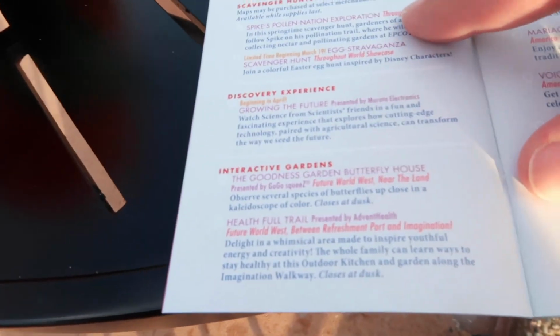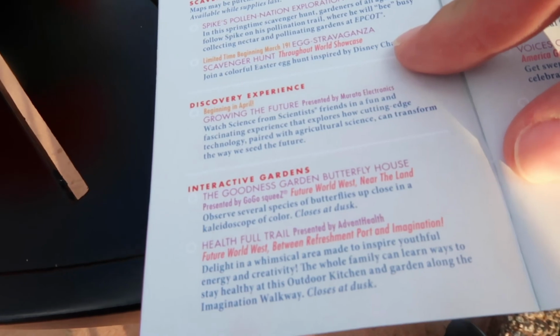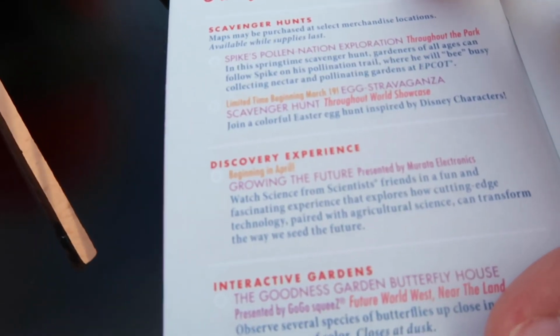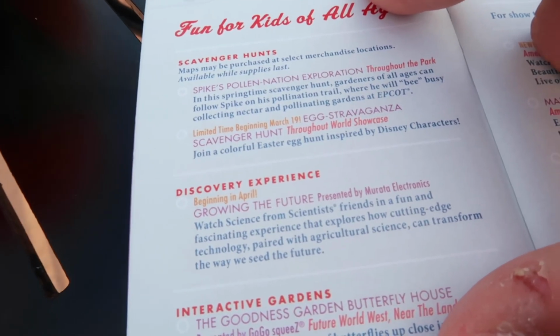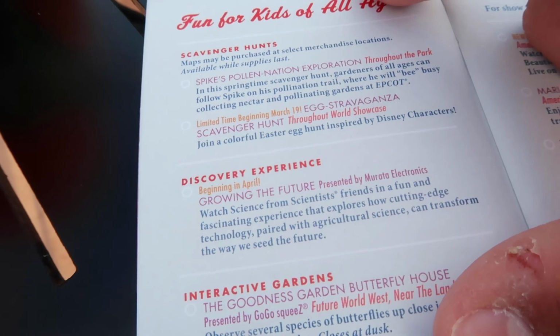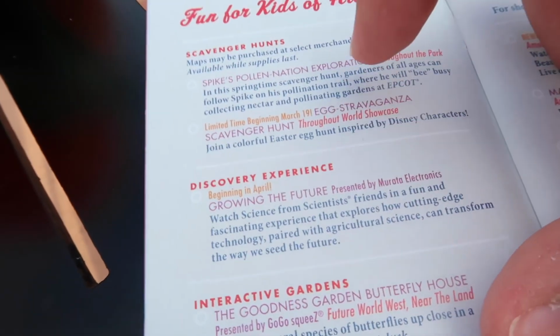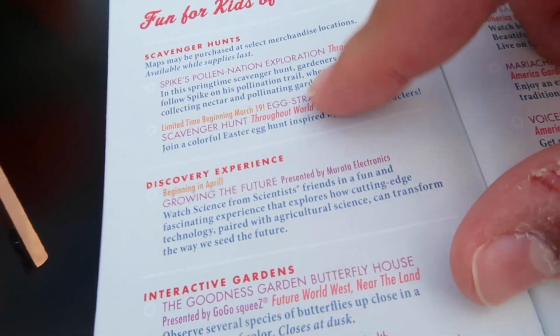And then there's the scavenger hunt. Oh wow, look at that. So beginning March 19th, which is in a couple days, there's gonna be the egg extravaganza scavenger hunt throughout the World Showcase. Oh, we need to do that. We'll be back here to do that, of course, very soon.